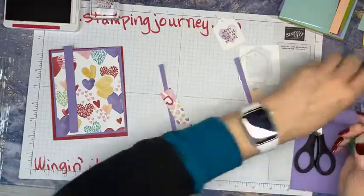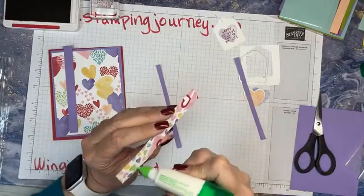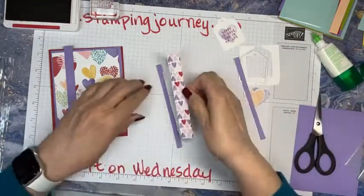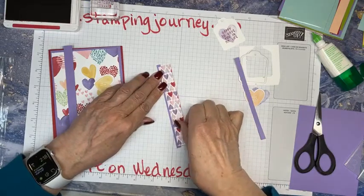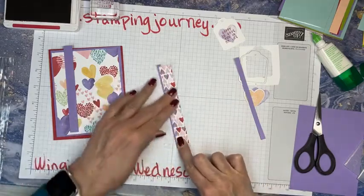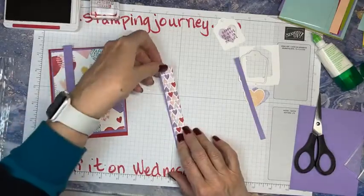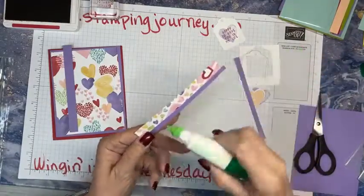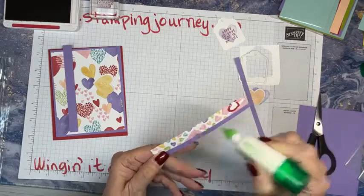Here's my handy dandy green glue. And I'm just going to put a little bit of glue here, right on the edge. And we'll cut off those ends. I'm just going to line it slight like that. A slight little border on there, but it'll make it pop. And actually, I think we're going to maybe elevate the border. We're going to maybe use some dimensionals on there. And that'll look good too. Here we go. So, there.